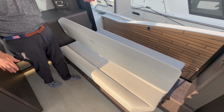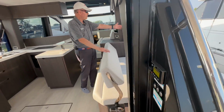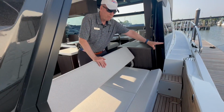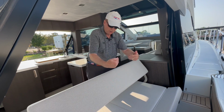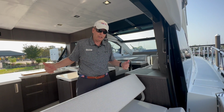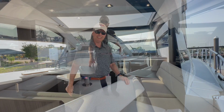So if you drop your starboard side down, so you've got both your port and starboard sides down, you open up your starboard sliding glass door here, you have more beach mode out here. Of course, this door will also close when you fold this cushion up, and you can enclose the whole cabin as well for air conditioning. So you can have the outside in, or you can keep the outside out.